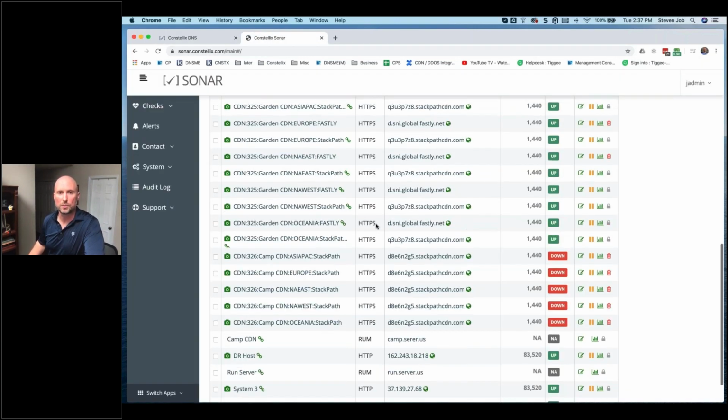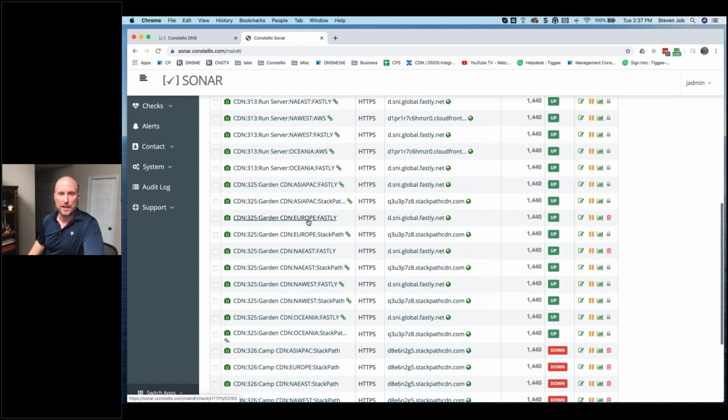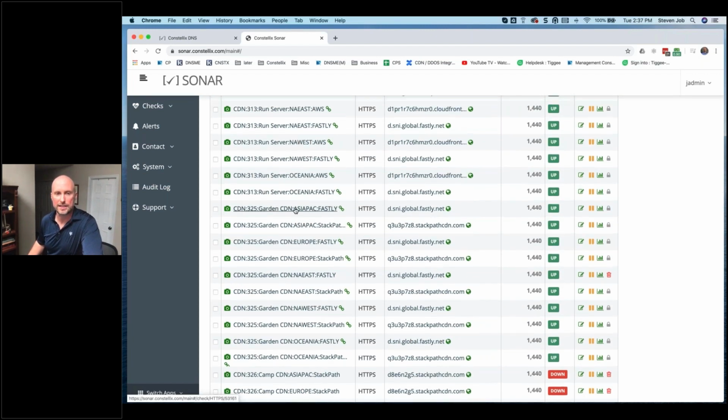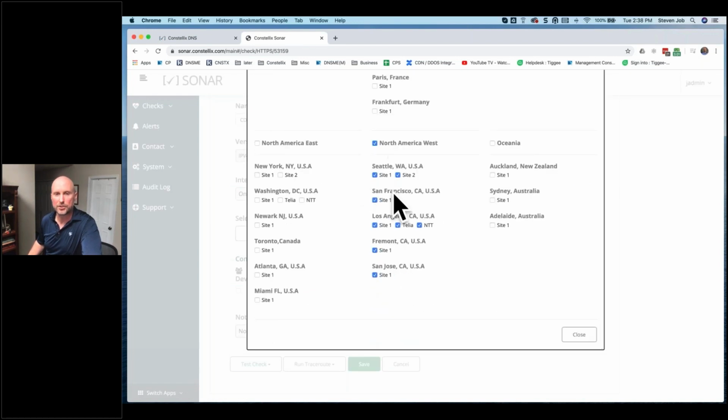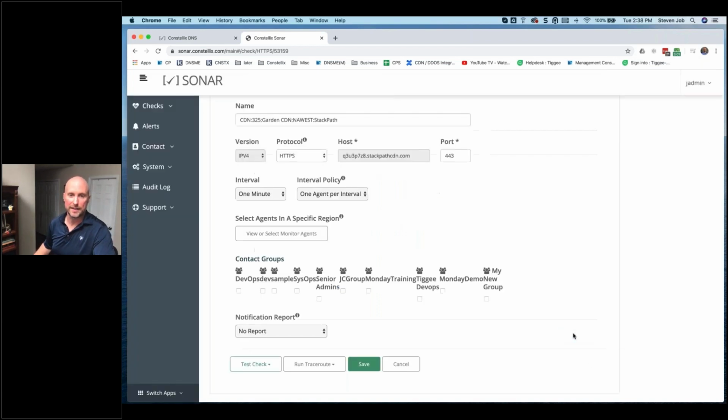And what I want to show you real quickly here is inside of these checks that were created, you can say that, look, there is a North America West. Let me try to find North America West for StackPath. And if you look at the configurations, it's only monitoring on regions within North America. And you can go in and you can modify these. The system will automatically create these for you so we can verify that everything's working properly, right? And it's kind of all set up properly.